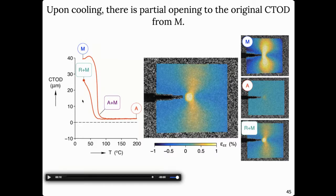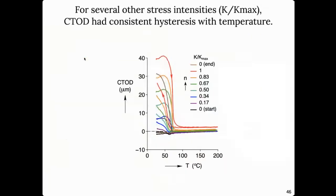It's pretty interesting to me, just the fact that as you heat this material up, the crack will actually close. It pulls up the dead weight that's hanging on the sample, and it closes the crack. So it's pretty remarkable what this material will do.